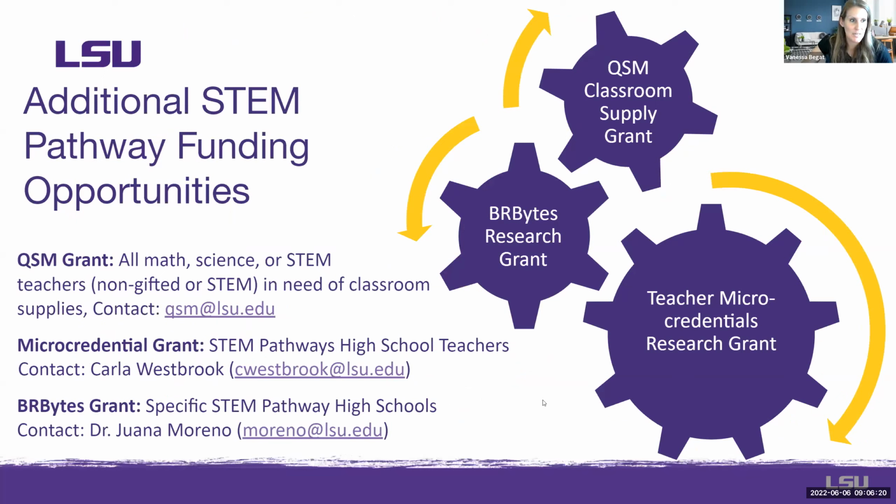I mentioned some grant opportunities. We'll have an entire session dedicated to grants and general grants and how you can get them, and then also specific research grants that LSU has been awarded.